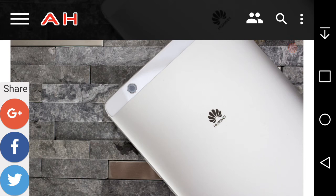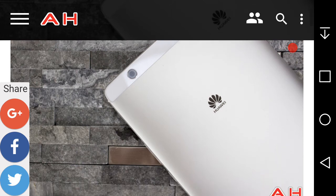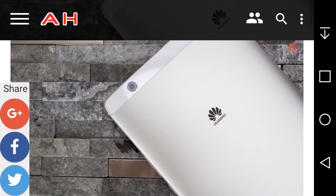So the front and back of the phone does look nice. I do like the back of the phone. I really do. It's probably made of aluminum, metal, or something like that, or maybe one of the two things I just said. And the back of the phone does look really nice in my opinion.